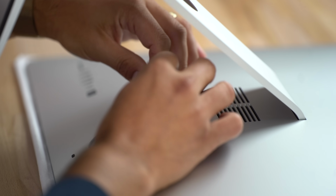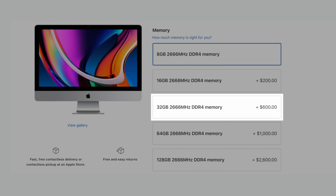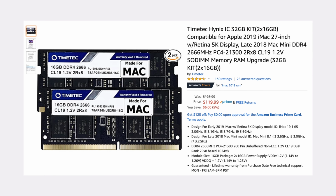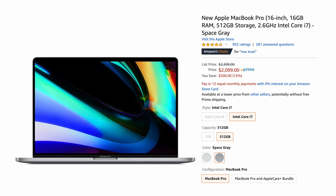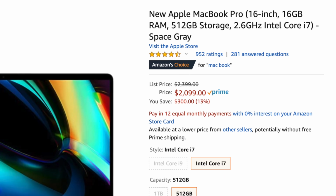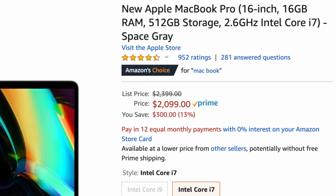Now, the biggest benefit to the iMac is that you can upgrade the RAM yourself. So instead of paying Apple $600 for 32 gigabytes of RAM, we simply bought a $120 kit from Amazon and installed it in just a couple of minutes. And you can watch our RAM install guide if you're not sure how. But on the other hand, the 16-inch MacBook Pro is actually on sale right now on Amazon for only $2,100, so it's still a better price.